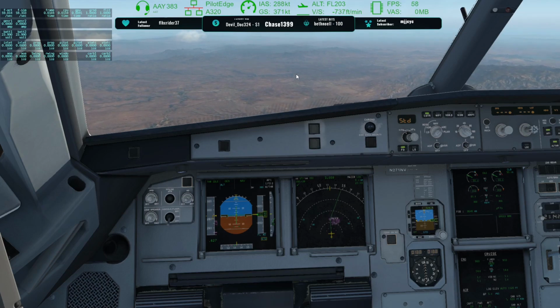Allegiant 383, proceed for runway 8. Runway 8 transition, Allegiant 383.